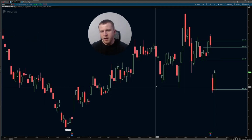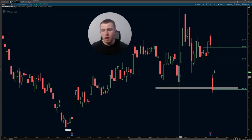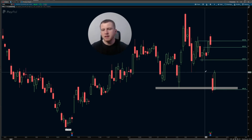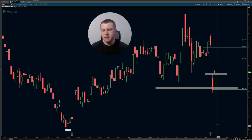so what ends up happening here is we break down below this. What's going to happen here? There's a lot of shorts coming in. We closed below this prior pivot. And then what happens here on Friday? Boom, we make this move all the way back over, and these shorts are like, oh no, this isn't a failure. This isn't going to continue lower and potentially test these lows down here.